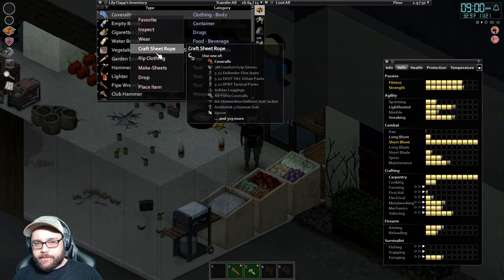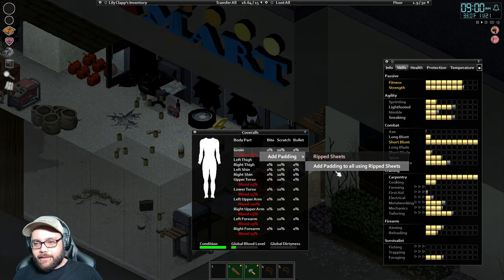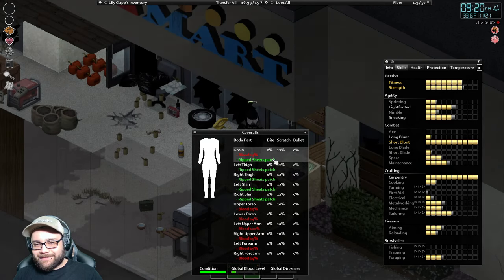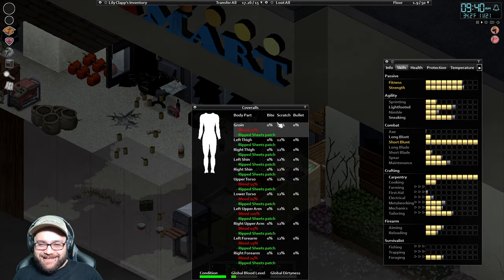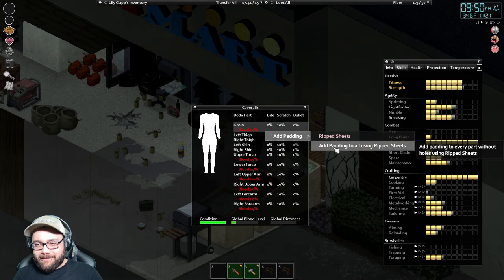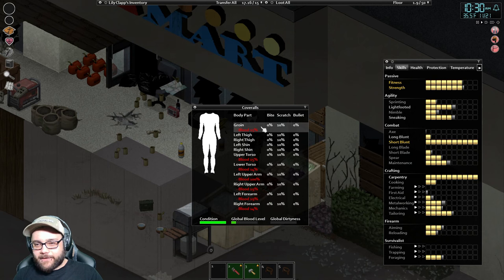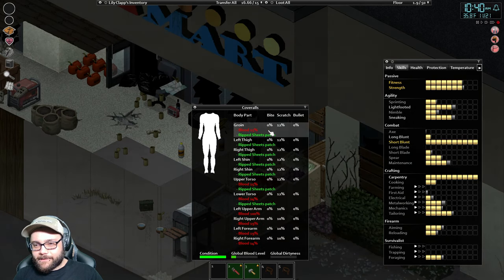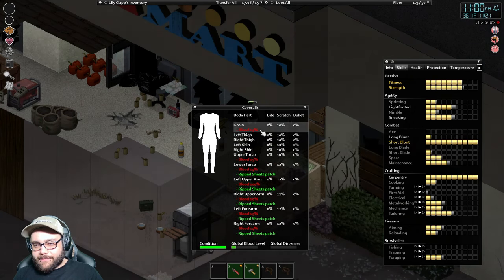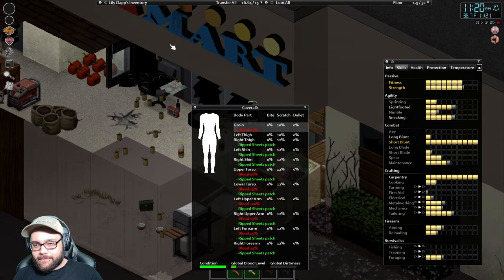Alright. So then what you do is you inspect it. And then you right click. And you use rip sheets. And then what you do is you remove them. And then you add more. And this is how you work on your arts and crafts skill, boys and girls. And this has been tailoring with Lily Clap, because I'm almost out of thread, I guess.